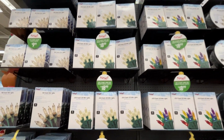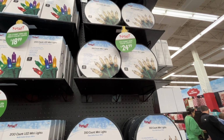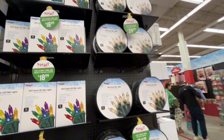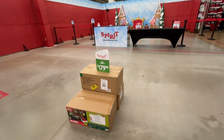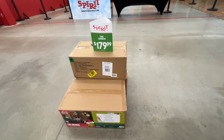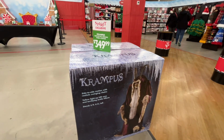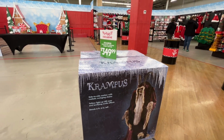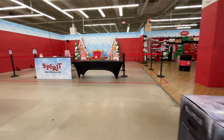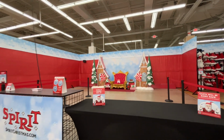And the 200 count is $19. And then over here we have a 350 count for $25. Going back here, we have 3 Grinches, which is really, really cool to see. And then over here, we have 2 Krampuses, which they aren't selling the Krampuses in box, but it's really cool to see them. Back here is where you can get a picture with Santa.